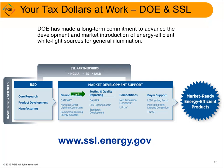Standards for testing are critical for consumer confidence, and I'll go over a couple of those today. Product competitions have challenged manufacturers to create better market-ready products, and end users need help and confidence when choosing to buy LED products. Good and useful labeling, along with educational resources, is available.